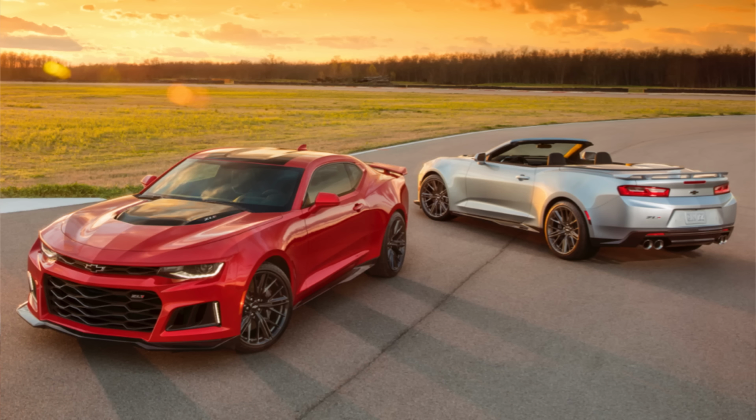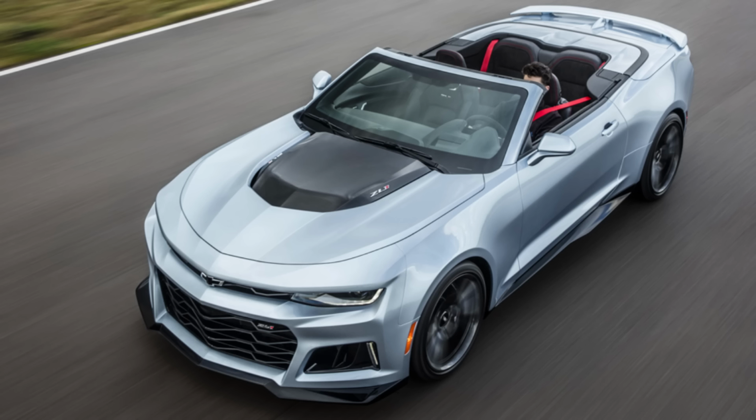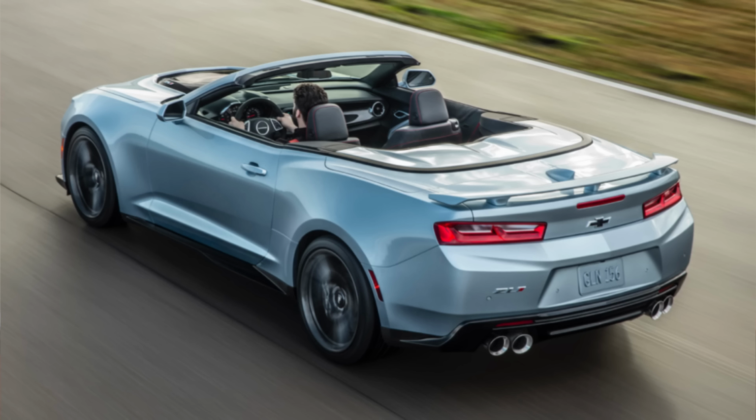Some other news from Chevrolet is that they officially unveiled, in addition to the ZL1 that I talked about last week, the ZL1 convertible, which is same power, same performance, just with a drop top, and looks spectacular. So great to see that they are including a convertible in that. I think it's going to be awesome. I love that color, by the way, too.